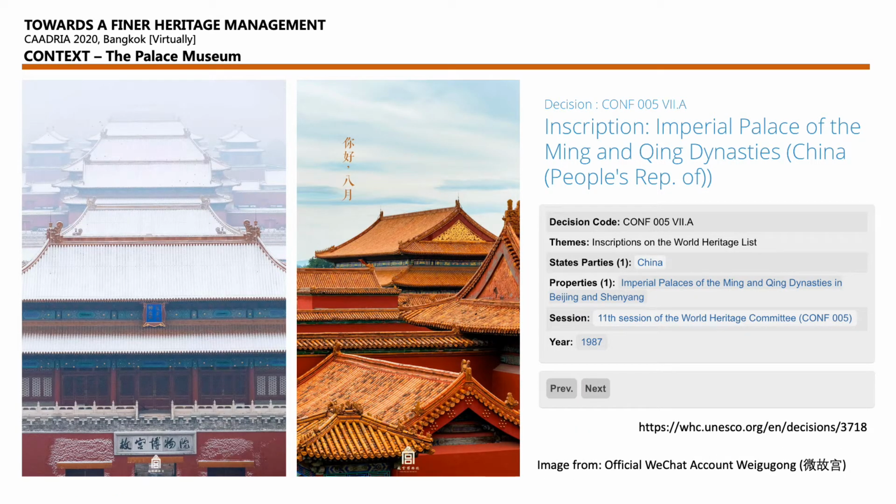Being one of the most important cultural heritage properties, a symbol of Imperial China and an archetypical example of the building style of traditional Chinese architecture, the Palace Museum in Beijing, China has already been inscribed in the UNESCO World Heritage List as early as 1987.